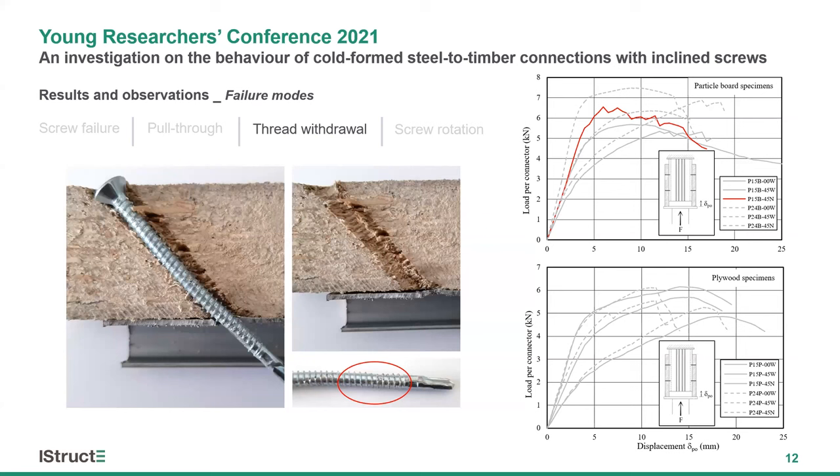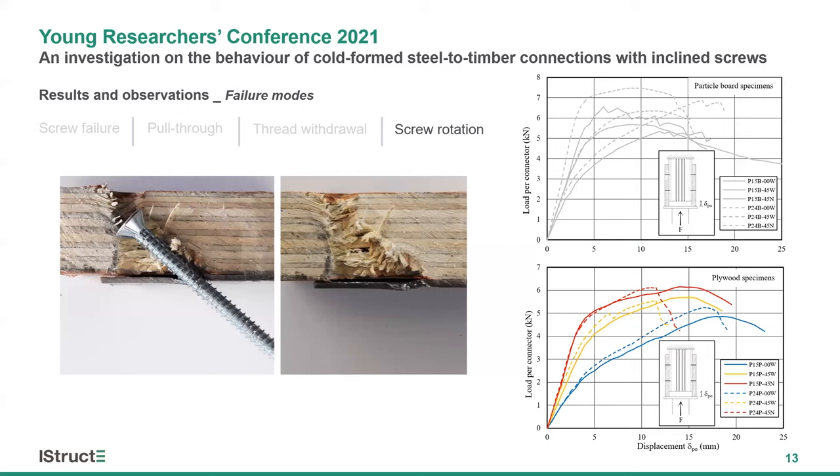And the last mode of failure observed was screw rotation. This occurred in all plywood specimens. Basically, in this case, the screw rotates until sufficient axial force develops within the screw to initiate pull through. In fact, all screw rotation failure modes were then succeeded by pull through as the ultimate mode of failure.